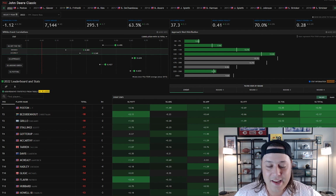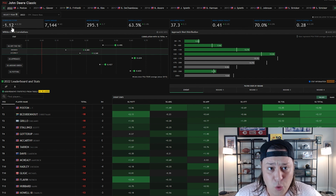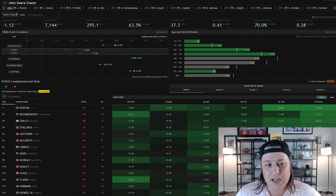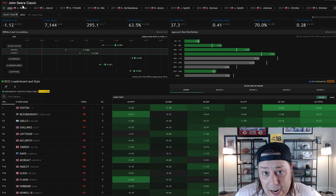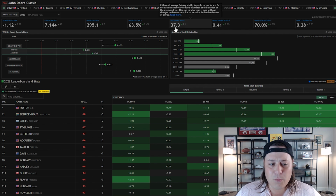the PGA Tour side. So speaking of, we've got TPC Deere Run, which is typically one of the easier courses on tour, but last year actually played a little bit harder than usual. So still well under par, a 1.12 under par scoring average that you can see up here in the top left. You had a driving accuracy higher than your tour average, and also a green regulation percentage that was much higher than tour average. A few things I want to point out here though.